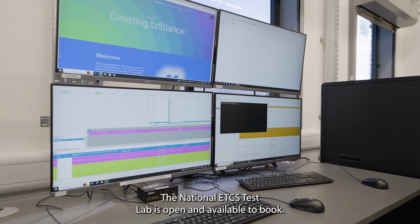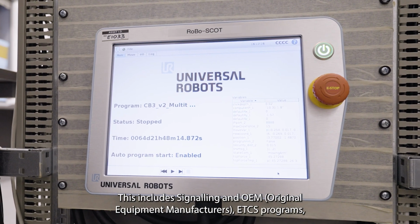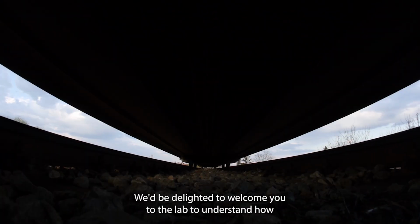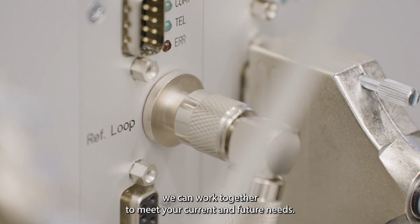The National ETCS Test Lab is open and available to book. This includes signalling OEMs, ETCS programs, train and rolling stock operating companies, including Heritage and Charter. We'd be delighted to welcome you to the lab to understand how we can work together to meet your current and future needs.